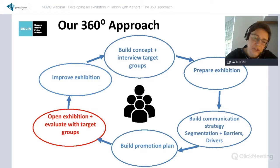We've opened the exhibition, and we decided to evaluate it with target groups, because those focus groups with the kids were organized only with the prototypes and only with some ideas of what we would be doing at the exhibition. And now it's time to evaluate the exhibition with the target groups at the exhibition itself.